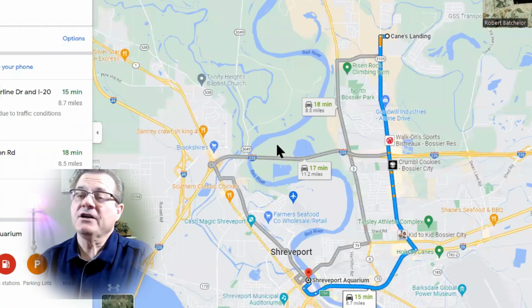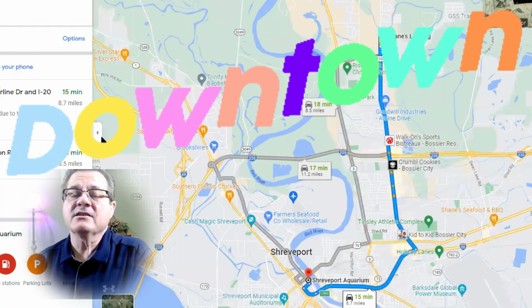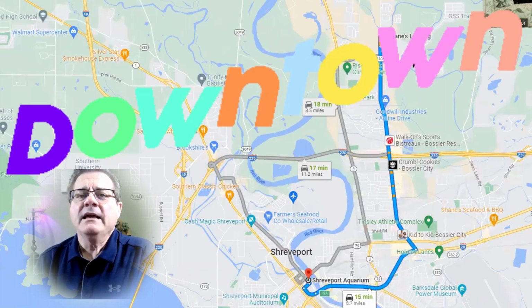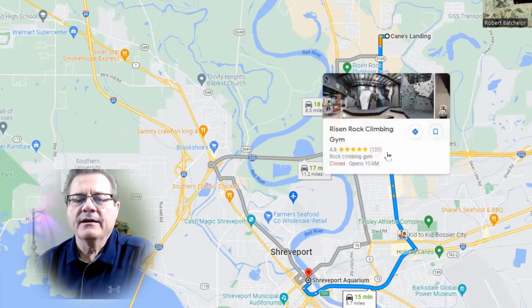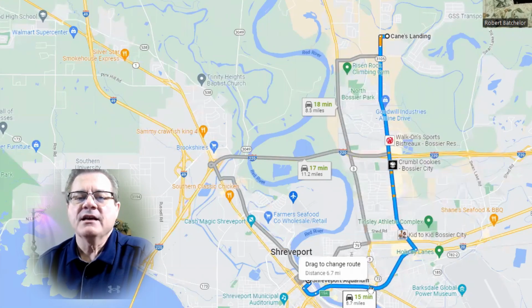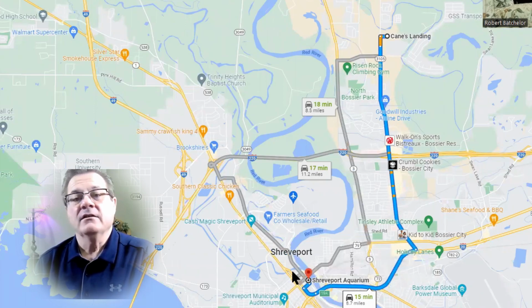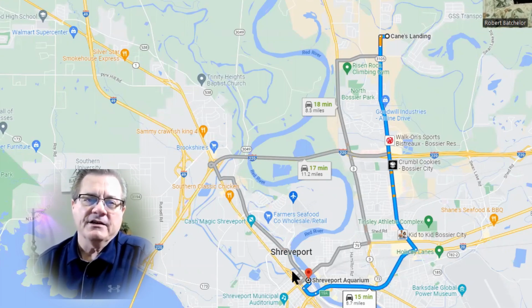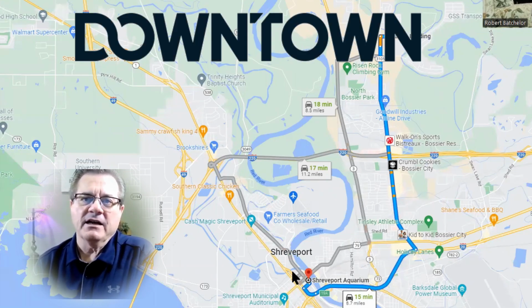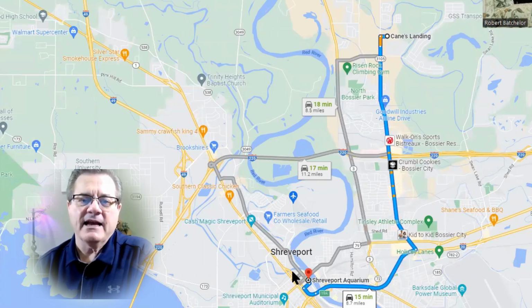All right, so if you're needing to go downtown from Canes Landing, it's going to be a 15-minute drive, about 8.7 miles. And the map's taking us down Airline Drive, then hit 20, and then go straight on into Shreveport downtown area. So, a straight shot, not far at all. And you won't have any problems really getting to the downtown area.